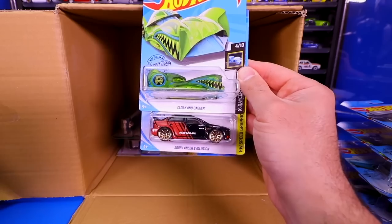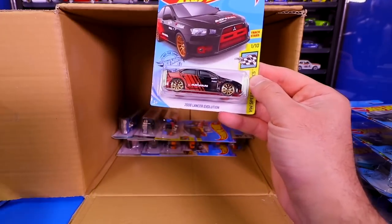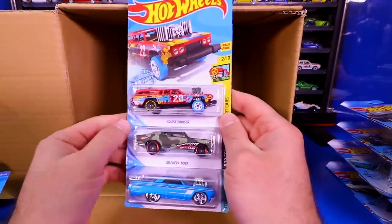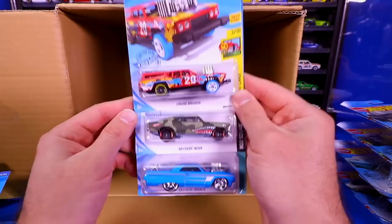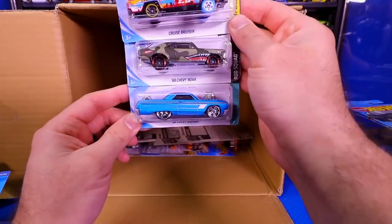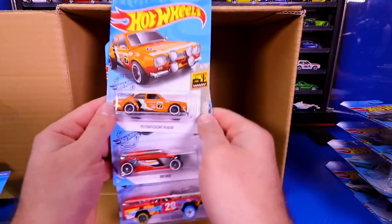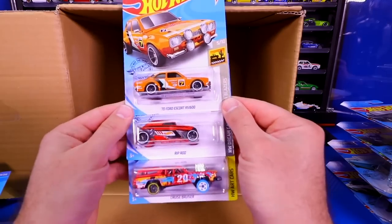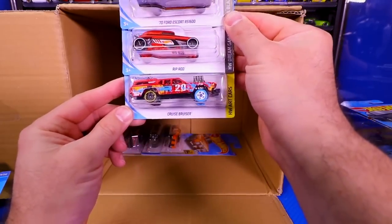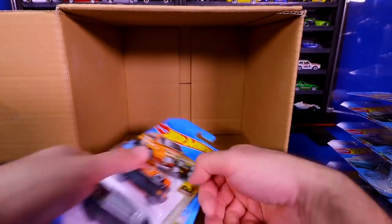Cloak and Dagger. I was about to say Cloak and Dagger. We've got the 2008 Lancer Evolution. And what else do we have down here? We've got Cruise Bruiser. We've got the 68 Chevy Nova, 64 Chevy Impala. Getting down to the bottom here. 1970 Ford Escort RS1600, Rip Rod, and Cruise Bruiser. And we go down to our very bottom.